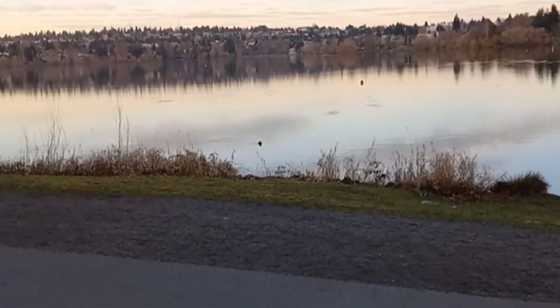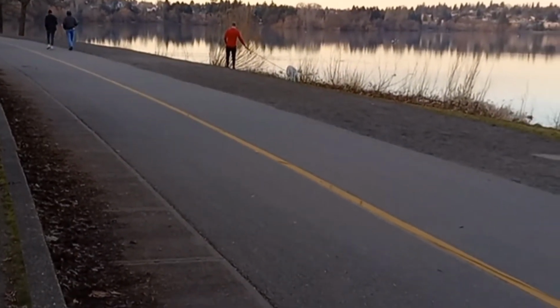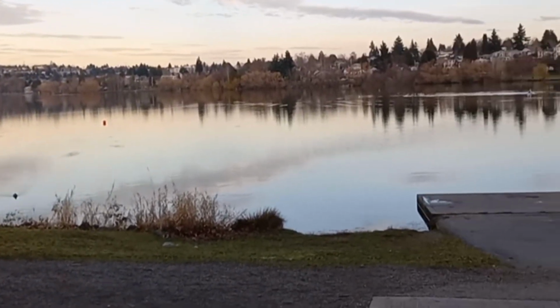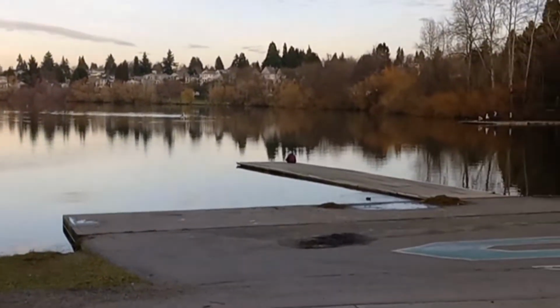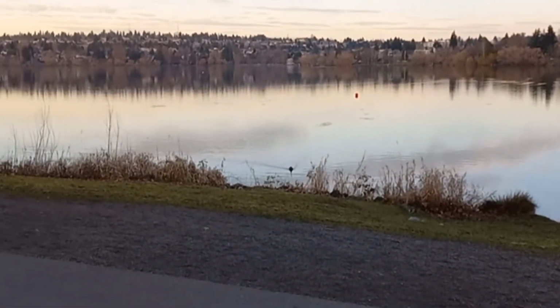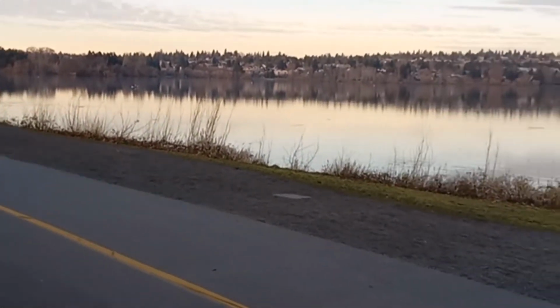Everybody is out walking. A lot of people have walked around this lake today. This is what I want to do. This is going to be a goal of mine, to walk around Green Lake. This is Green Lake. They have go-kart races and everything out here in the summer. It's really a fun place to be.